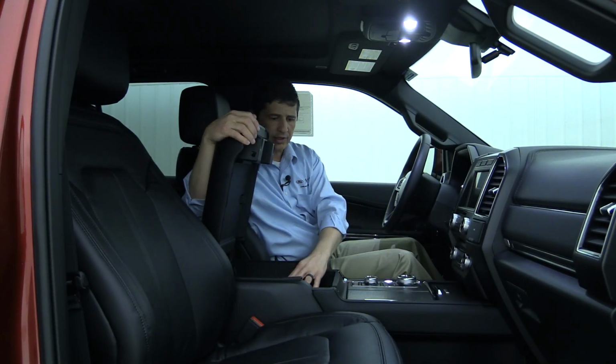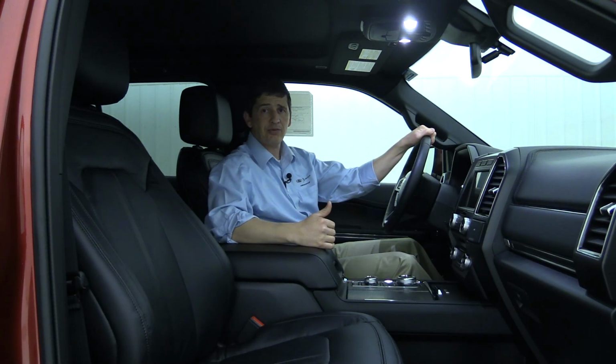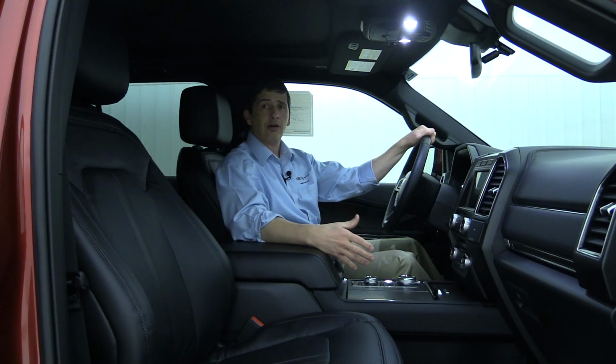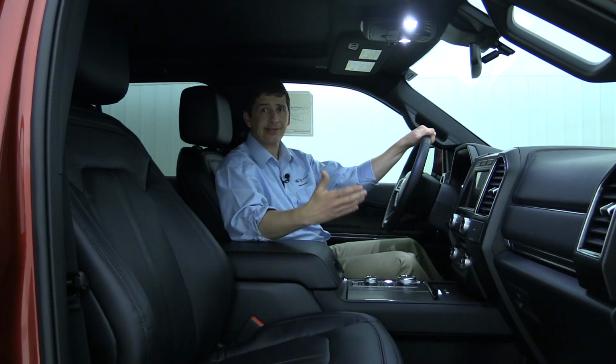So that's really nice to be able to configure that there too. And the last thing I want to talk about in this vehicle that's standard equipment as part of your connectivity package is Sync Connect. Sync Connect is pretty new for Ford, and it allows you to connect to the vehicle using the FordPass app.